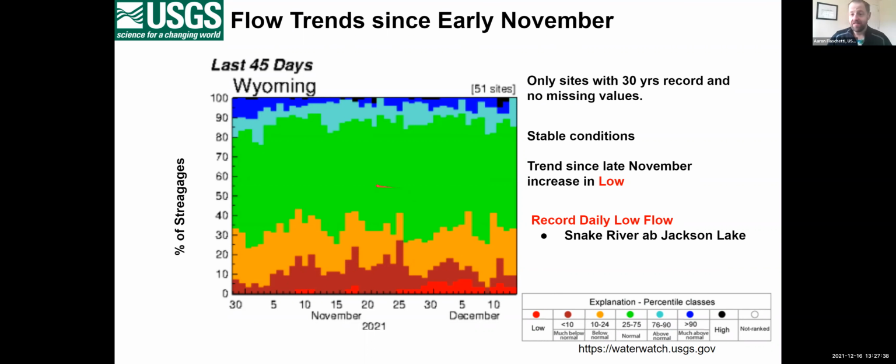One thing we have seen since around Thanksgiving is there's been a few more daily record lows creeping in over that last couple weeks. And then that record flow for the day yesterday was the Snake River above Jackson Lake. So in general, things are pretty steady right now. That's kind of what we would expect coming into base flow. We hope most of the precipitation is falling as snow and not really running off into the rivers.